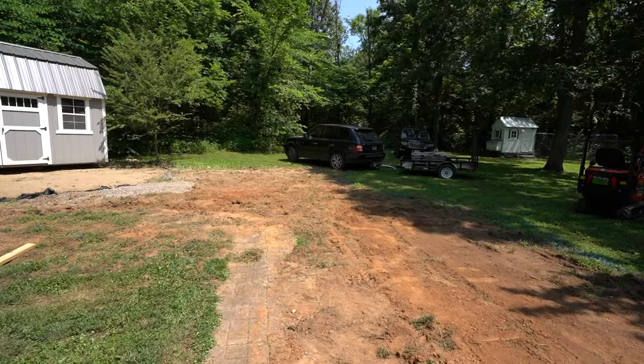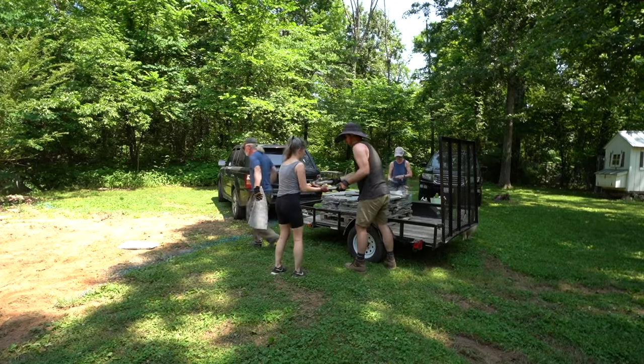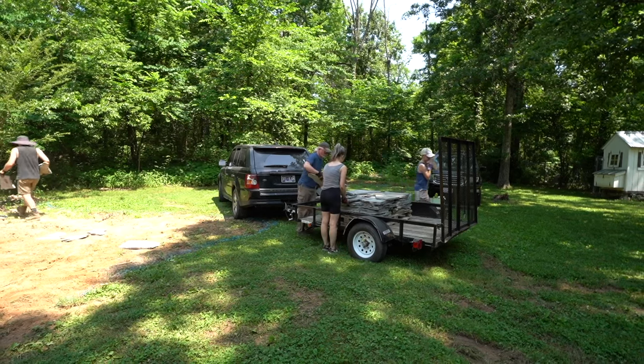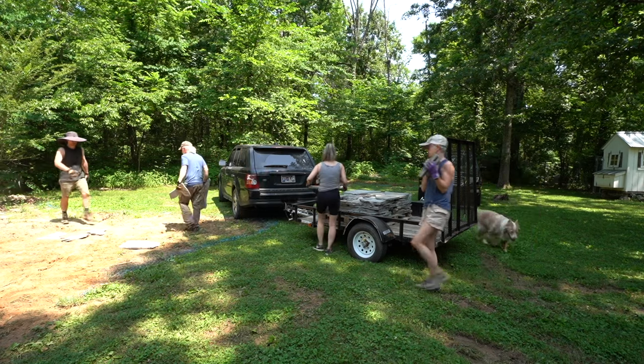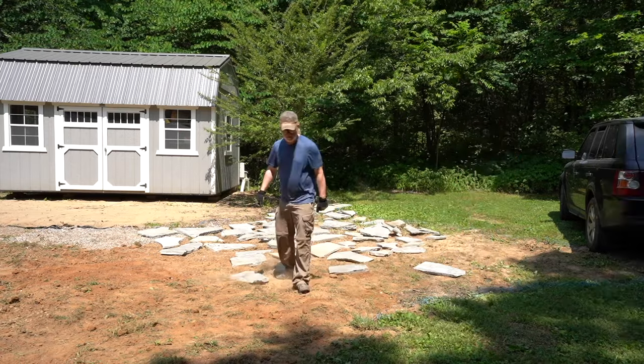We got a small pallet of the flagstone. I think it was probably 1,000 pounds. I'm not quite sure how much it weighed, but it was a lot. And they all are different shapes and sizes, and mostly around 1 to 2 inches thick, but I would also say up to like a square foot in size.